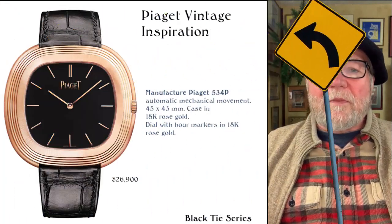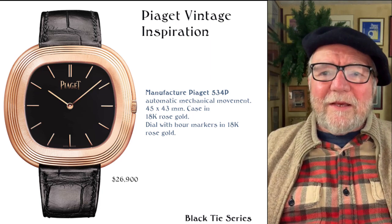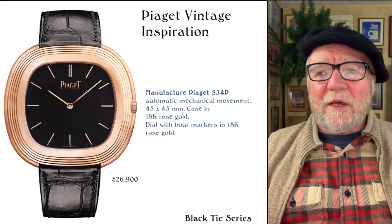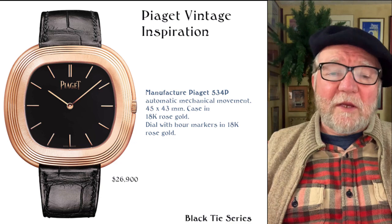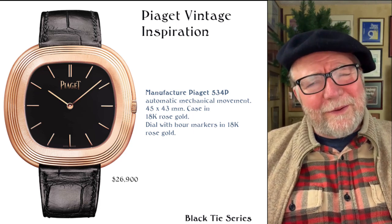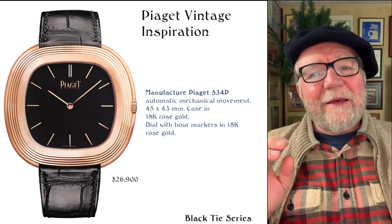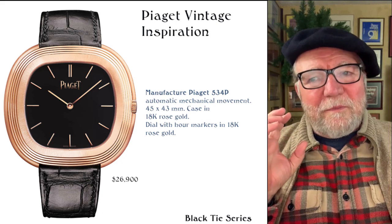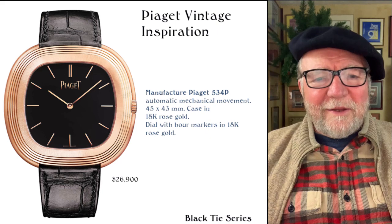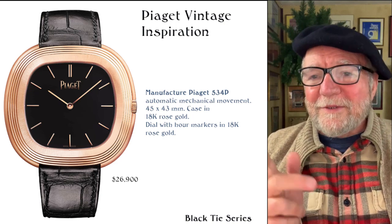Okay, moving right along. Now we get into what are called the Black Tie series. You look at that and that's what it's for. It's for a very formal watch. This particular one is called the Piaget Vintage Inspiration. I don't know who's in the naming department, but it certainly has vintage appeal to it. It's just a big hunk of gold with a black dial and very clear indexes. Man, I tell you, this is something you get dressed up in a tuxedo and go to the casino in Monte Carlo. This is a watch to wear.